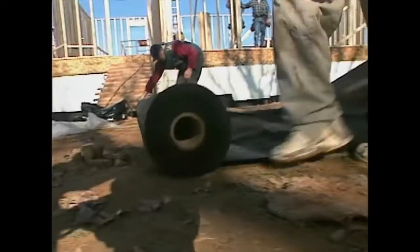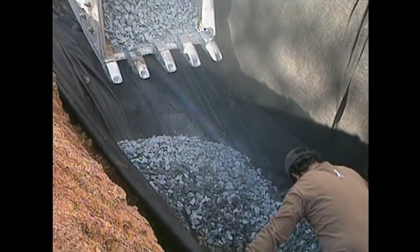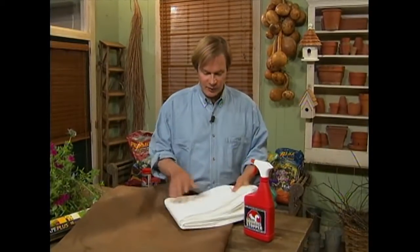Now, another way we're using the filter fabric to help with erosion control is using it to wrap the pipes in our French drains. Earlier I mentioned the use of these frost blankets for keeping your vegetables all snug when cold weather rolls in.